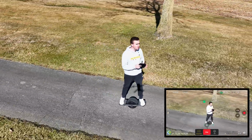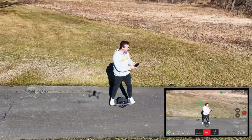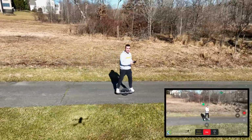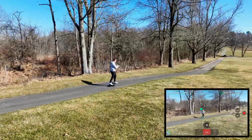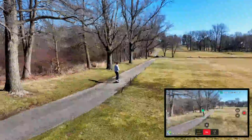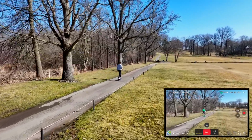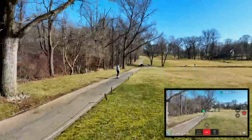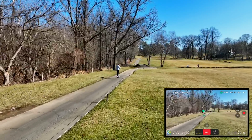It is a little bit close too, but what's cool is that because I have my controller, I can actually move the stick backwards to make it fly a little bit further away from me, so that's nice. Seems like the drone just kind of is lagging behind there. Now this, in my opinion, is going to be the biggest test for the drone. Come on. It's flying very slow.